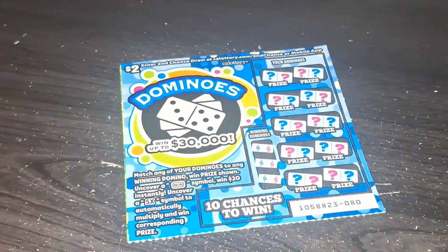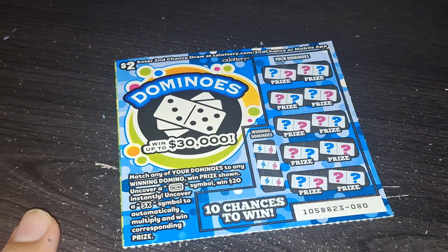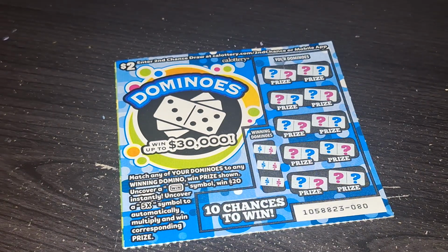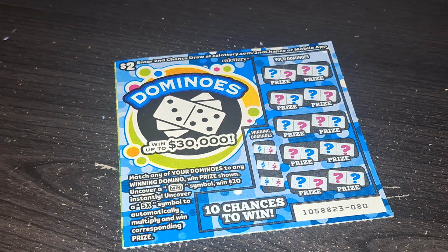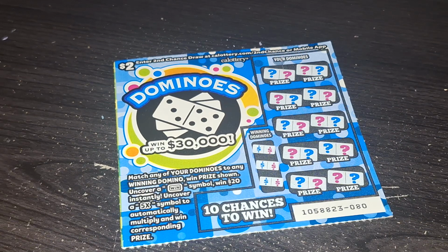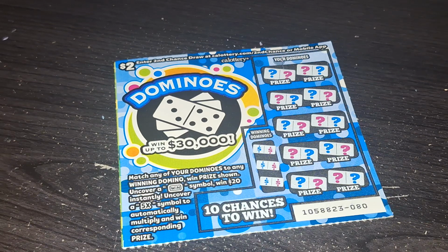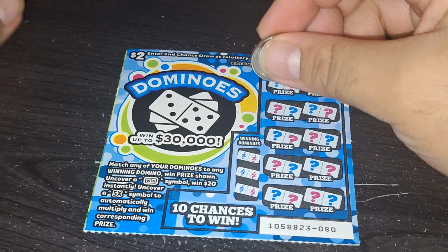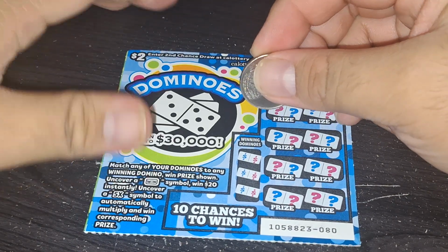Dominoes first, because I won the $4 from that $1 tripler. I have the Mike Charter Mango, still have it here. Let's see if I can get a lucky win or not. Here we go.